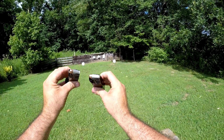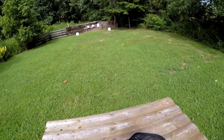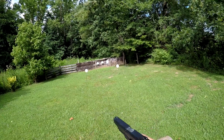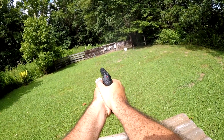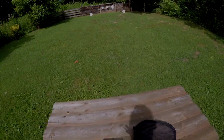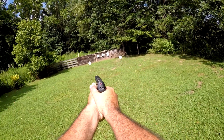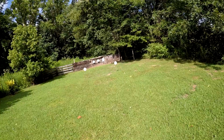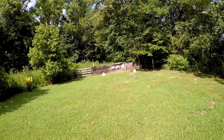All right, I've got a couple more mags loaded up, and all I'm shooting today is this Federal aluminum case, 230 grain full metal jacket, just some cheap factory loaded ammo. Let's put another mag through it right here at close range. Shoots pretty dang good. Magazines drop free.